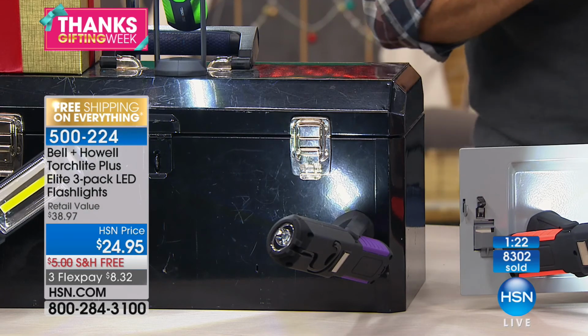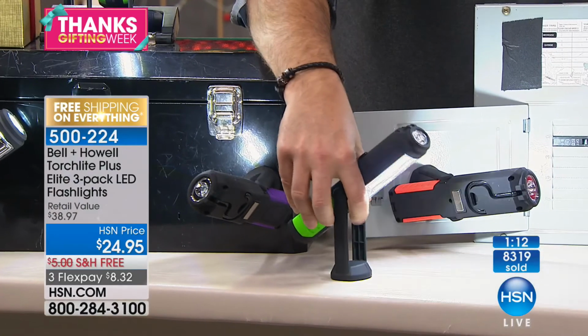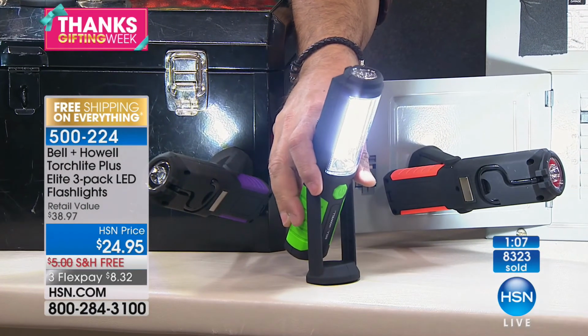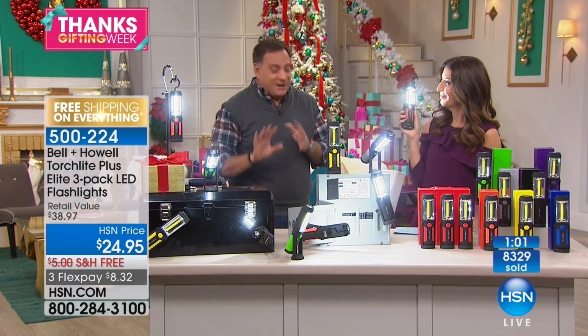So you can aim that light. It doesn't have to be a perfectly flat surface. If I want to, I can put this down on the table in front of us here and, watch this, I'm just going to put it down right here. It'll balance right on the base like that, so I can turn that on and get that light where I want it real easy, and then aim it if I need to as well. So it'll balance there. It doesn't have to be metal. A lot of times people think, oh, my table's not metal. Doesn't have to be. It will balance.